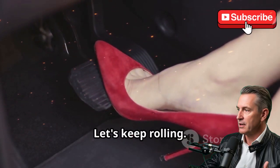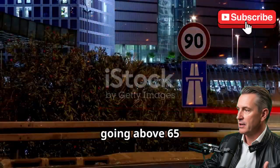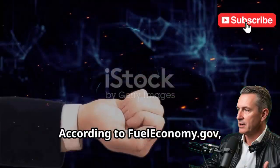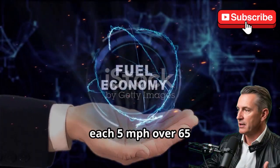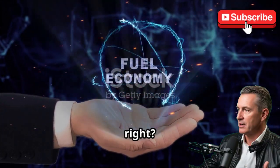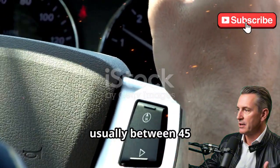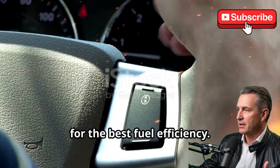Let's keep rolling. Think driving fast gets you there quicker? In reality, going above 65 miles per hour makes your car guzzle gas. According to fueleconomy.gov, each 5 miles per hour over 65 is like paying 20 cents more per gallon. Crazy, right? The solution is simple. Find your car's sweet spot, usually between 45 and 65 miles per hour, for the best fuel efficiency.